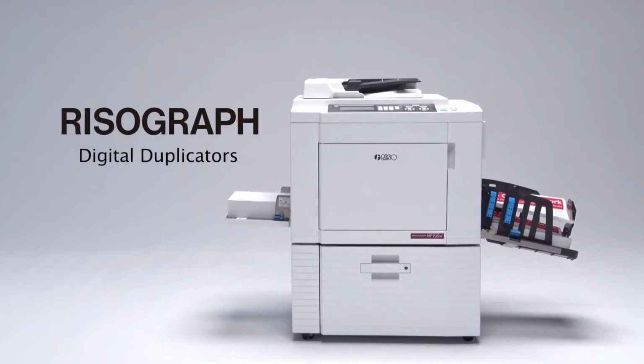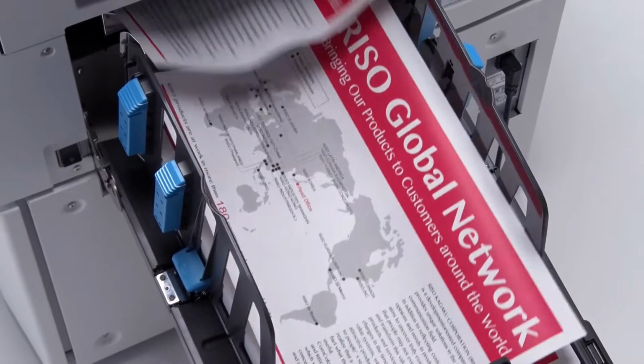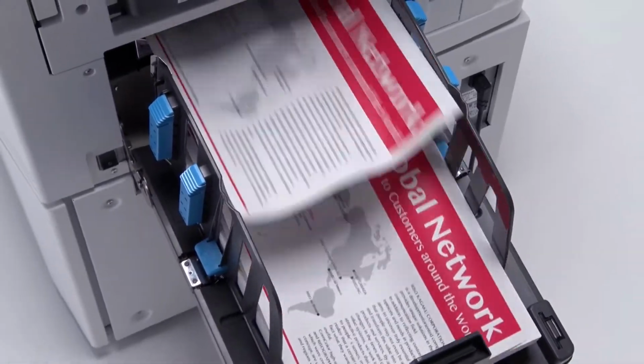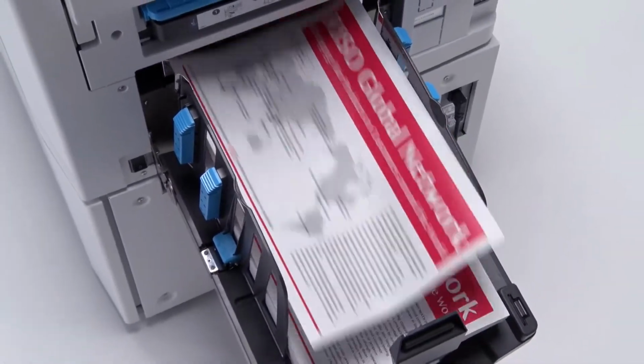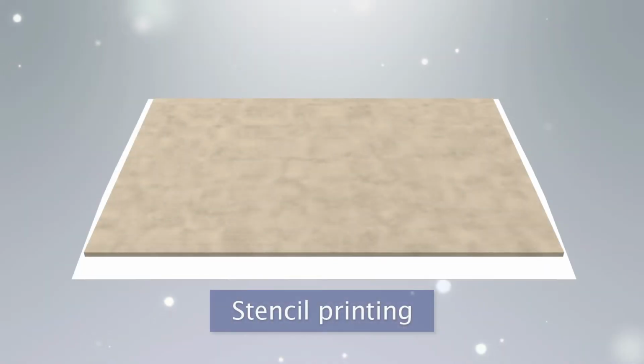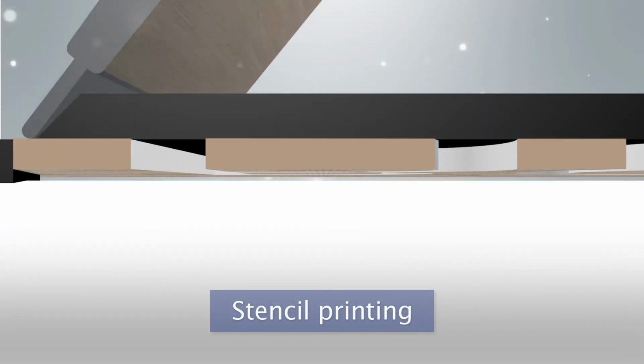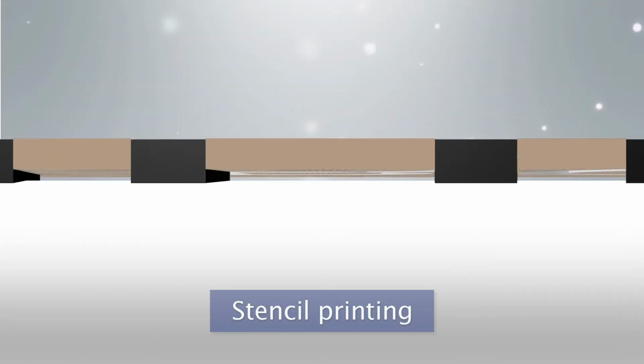The RISOgraph Digital Duplicator. It was produced by combining the principles of stencil printing with RISO's original technology. The fact that these products are in active use in more than 190 countries and regions around the world is the proof of their global uniqueness and ease of use. In stencil printing, holes are opened in the original master and ink is passed through the holes to create the printing image onto the paper.